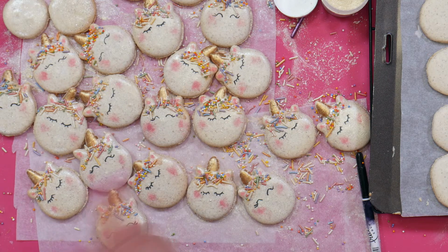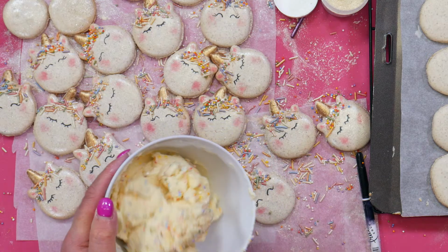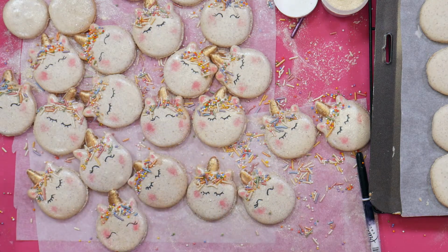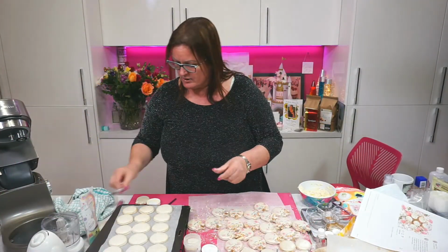Right, okay. So what I've done is, I've got my nonpareils in there. These are the matte ones because they're a brighter colour. So watch what I'm going to do next, because this is my next idea. Let's just hope that this works. Don't leave your lid off your pen, by the way. Keep it covered, otherwise it'll dry out.